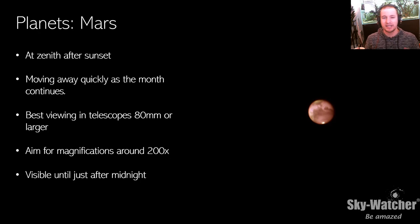You might be able to get some of the darker details if you've got a large enough telescope and enough magnification, but you're going to have to play with it. It's been a little while since I've observed it personally, so I'm not sure what the view is looking like right now, but when it was optimal, at about 200x you could get some nice images of the planet. You can probably still get some nice dark detail on it, but it is moving away from us, so it's getting smaller. And it's good to about midnight, and then we lose it. So we are leaving the planet season at the moment because all the major planets are either not optimal or we're losing them in the night sky.